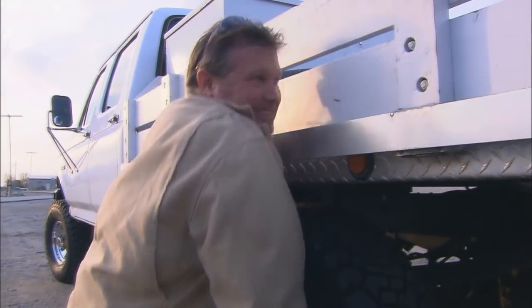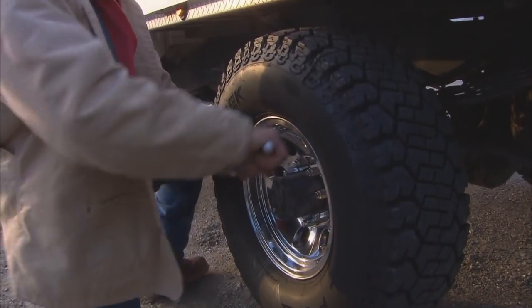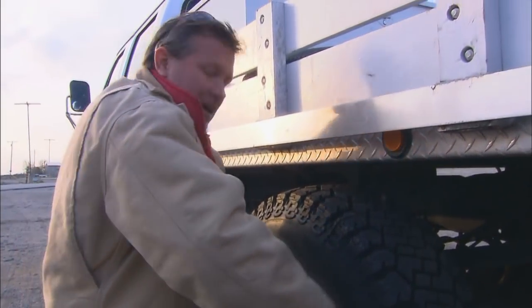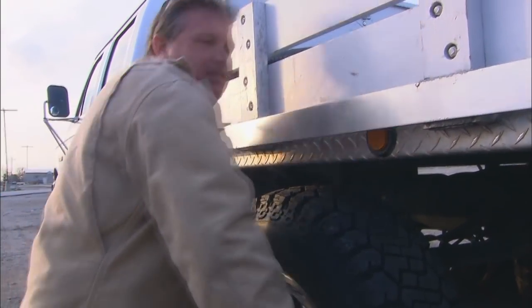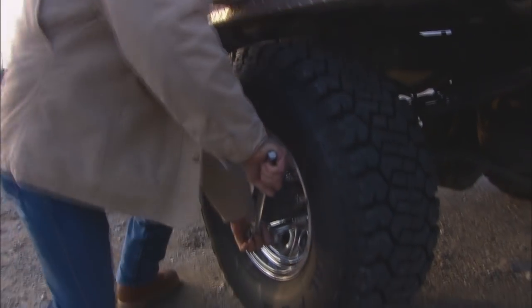I just got these tires put on today. They're Mickey Thompson Classic 2s, and the guy says after 150 miles, check the bolts, the lugs, and make sure they're tight. They kind of loosen up a little bit, just from the movement of the vehicle and the aluminum.